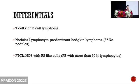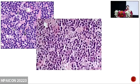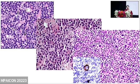So we were left with this challenge: whether we are dealing with a T cell rich B cell lymphoma, or an NLPHD pattern E, but there were hardly any nodules. Or are we dealing with a PTCL NOS, because the peripheral blood is showing CD4 positive T cells with almost a 50 to 60% ratio of CD4 to CD8. To confuse the audience further, these are 3 different pictures of these 3 entities, where you can have an admixture of these. One of them is NLPHD, one is T cell rich B cell lymphoma, and one is PTCL with RS-like cells.